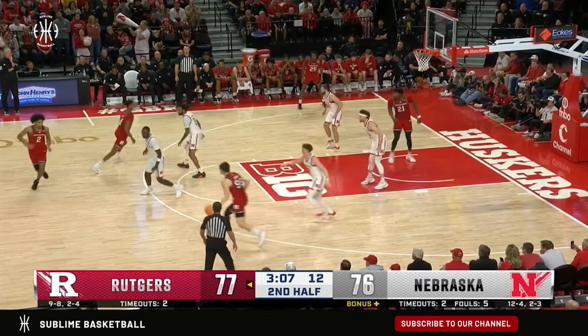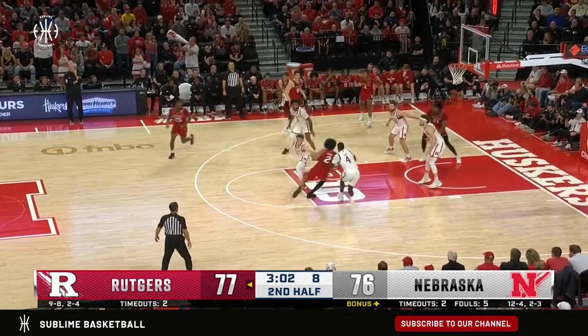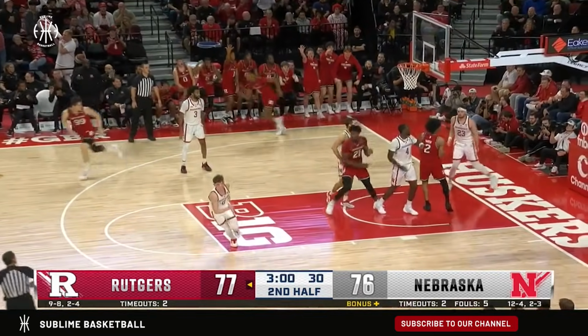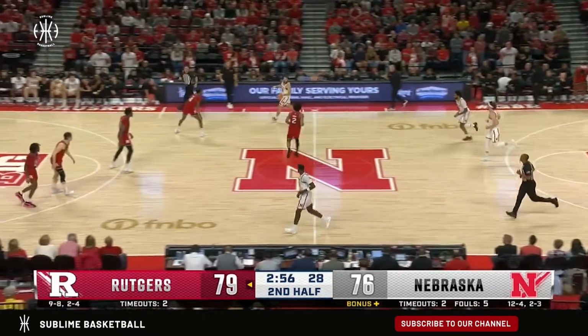Now Nebraska deviating from their system. No double team. I think that's the right move. There's Harper now. He'll drive it inside and puts it over the front for 2 and a 7-0 Rutgers run. And the Scarlet Knights by 3.